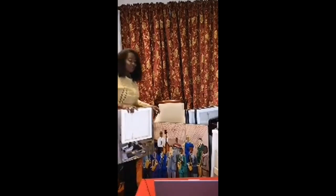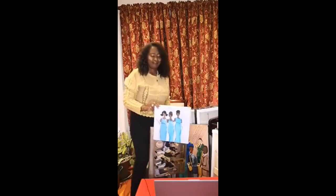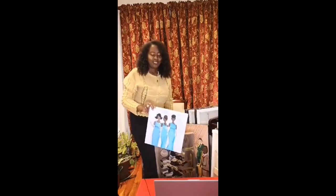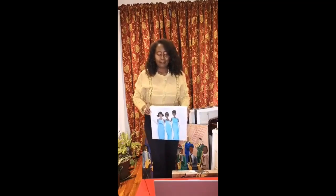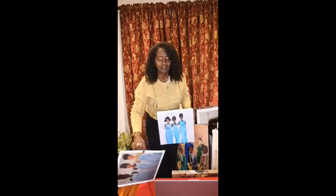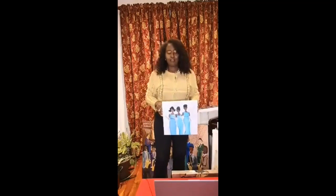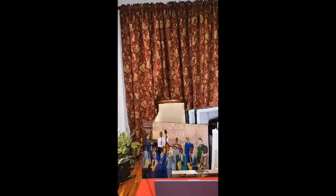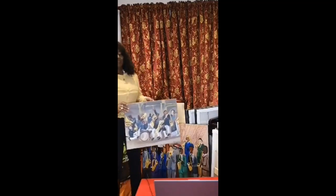I'm going to start with some little ones. This one I call the Supremes. Acrylic on canvas. So ladies dressed in blue. And I've done several along this theme. I also have a limited edition print, a different version of the Supremes. So this can be framed and mounted. But this is an original acrylic on canvas. Again, available on my website, jennylynndjames.pixels.com.